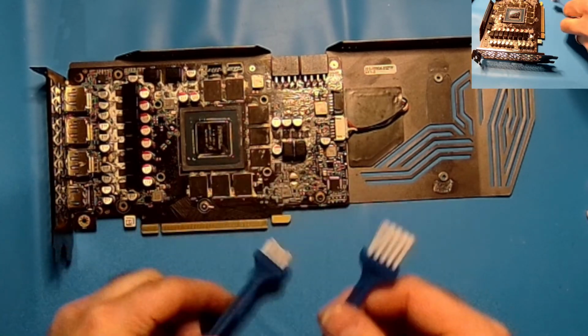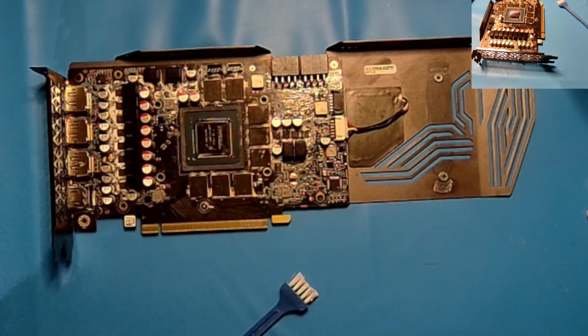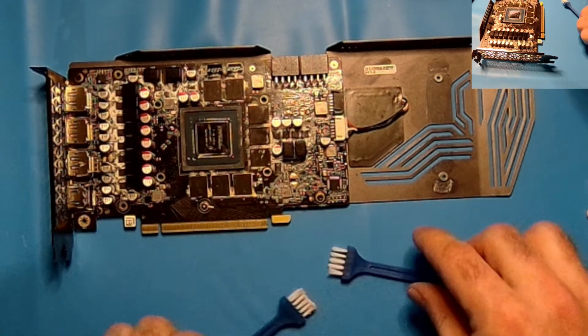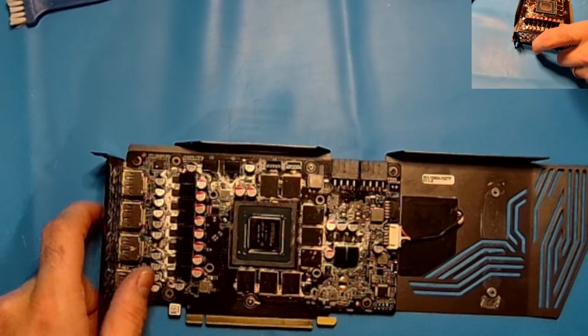So I'm just going to shorten this up really quick with the scissors. Cutting it right about there. All right. Let's get this thing scrubbed up here.